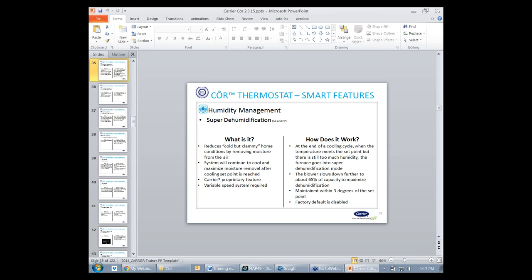We have a super dehumidification mode for the AC and/or heat pump scenario. So the idea here is that even when the cooling call is over, we can continue to cool the space using your compressor to maximize the moisture removal even after we've hit the cooling set point. It works best with variable speed fan systems, obviously, because they can slow airflow down. But it looks at the temperature and the humidity, and then once we've satisfied the temperature, if the humidity is still high, we'll continue cooling if we can do that. In order for it to slow the fan speed down, it does have to be connected to a Carrier or Bryant fan system, because we're able to pulse fan signals to it in order to change the speed over the regular G wire.